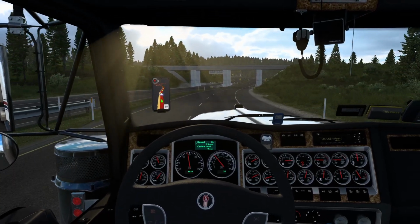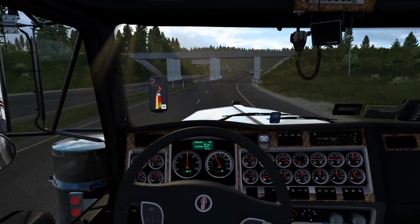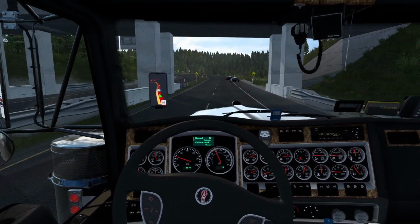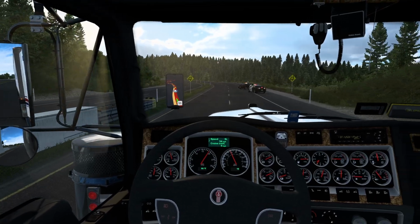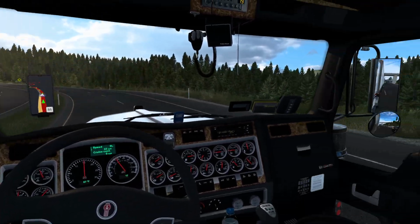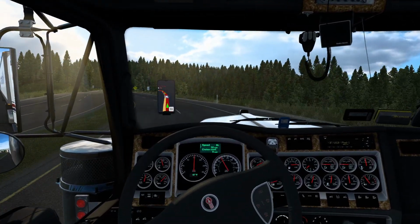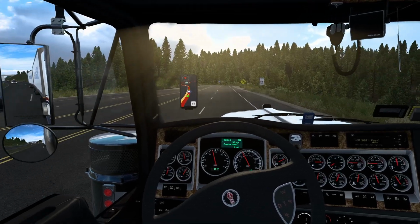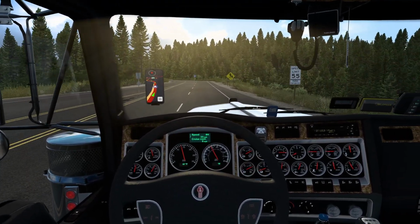Let's hear how it sounds when I miss some gears. Yeah, really punishes you for shifting the wrong way. Oh my goodness. Okay, good. Alright, let's enjoy the trip and I'll give some trivia along the way.